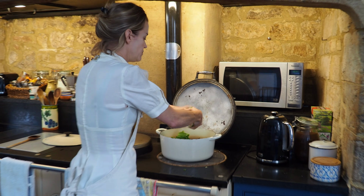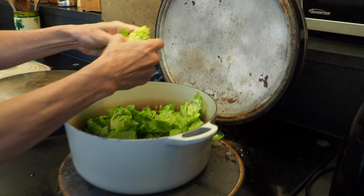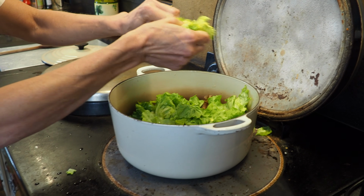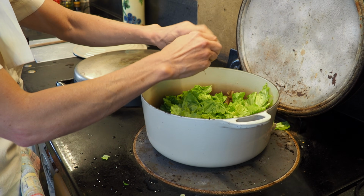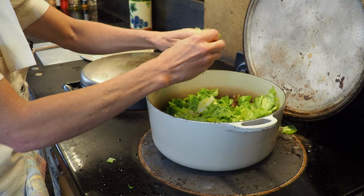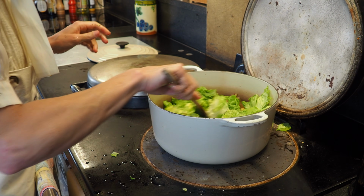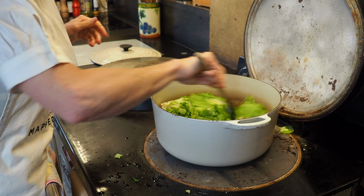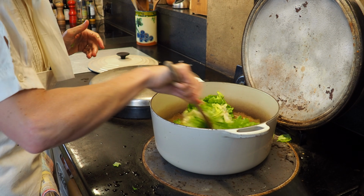Again, the recipe did say stalks and all. I keep saying roots, but stalks and all. This one's all right, but I'll just go around it a bit. Well, no, actually, put that in there. So I'm gonna put this in and give it a good stir.